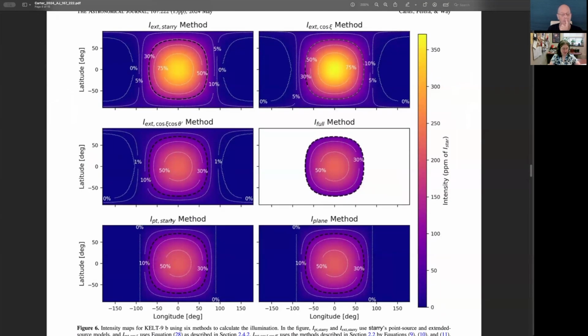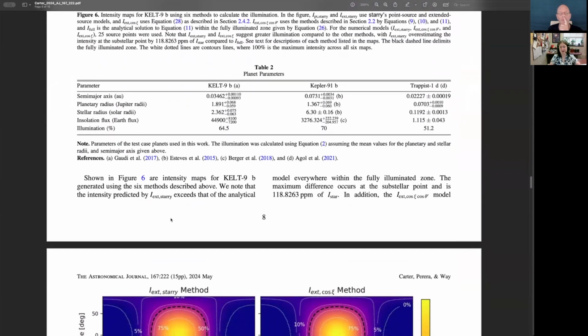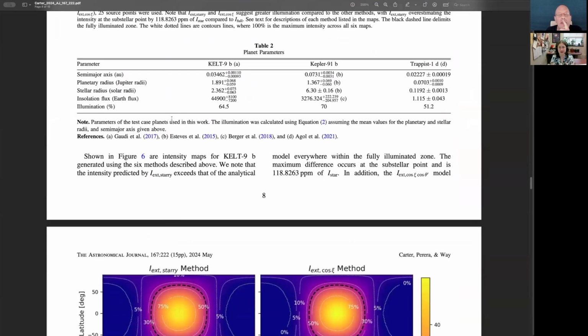Now, figures 7 and 8 are similar, but for 2 other exoplanets that are listed in table 2. We have the hot Jupiter Kepler 91b, which is of interest to me because it has a lot of illumination, 70% illuminated. I mentioned previously, we had some questions about it in the context of a different paper that some of my colleagues at UAlbany had done. I also wanted to include a planet completely different than the other two in the form of TRAPPIST-1d, because longer term, we really want to see how this extended source might affect climate models, in particular for potentially habitable planets, which are often close to their host stars because we're finding them around M dwarfs.